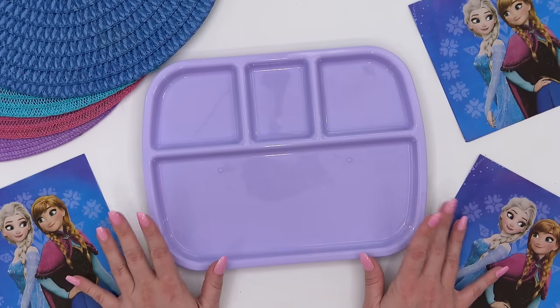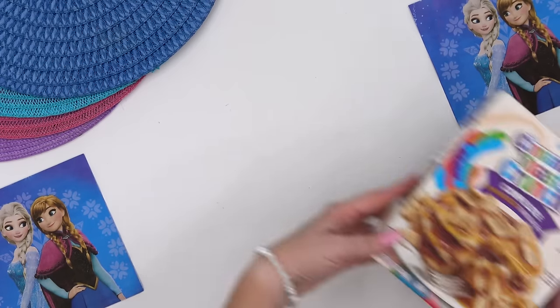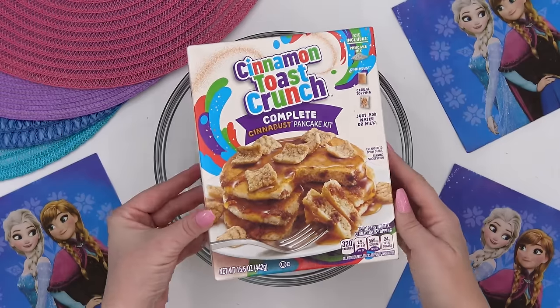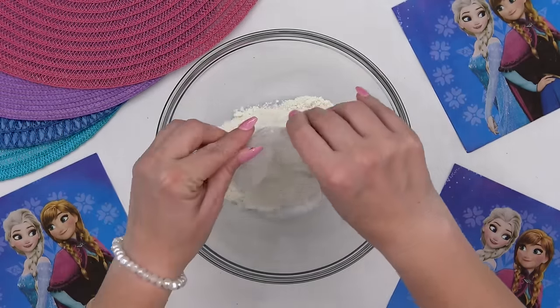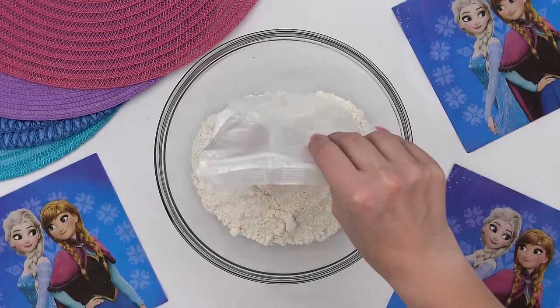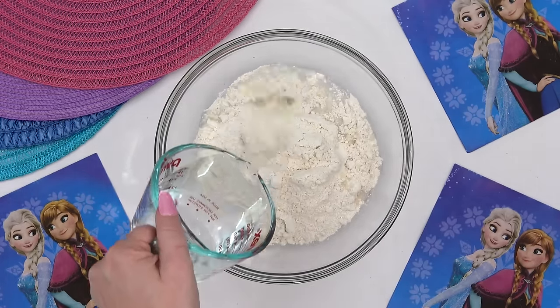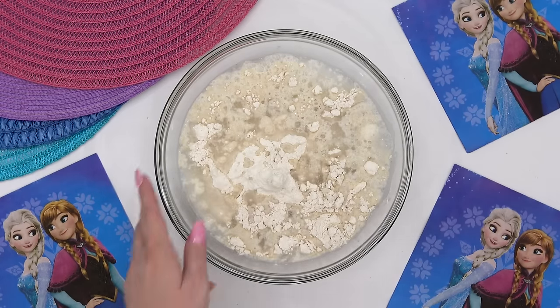For Lily's main course, she picked the Cinnamon Toast Crunch pancake mix, but I'm gonna turn these into waffles. Now you guys, Lily is one of my pickier eaters, so that's why you often see me making her some sort of PB&J or some sort of breakfast for lunch. And it's also probably one of the reasons that I have rather an extensive collection of waffle irons.